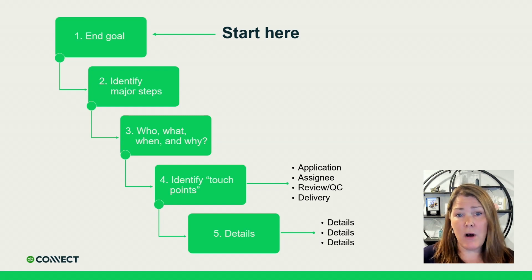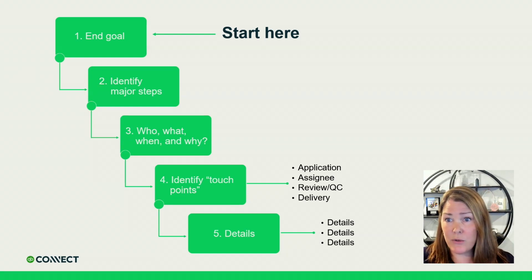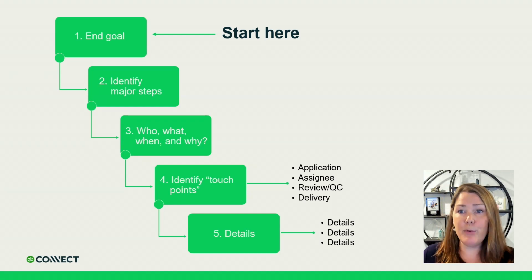Then we want to move on, and we want to identify touch points. So the touch points are things like applications. What software are we using? Are we using an AP software like Melio Payments or Bill.com? Are we using QuickBooks? Who is the assignee? Who's actually doing it? Who's the person that's approving the purchase? Who's the person that's entering the bill into the system? Who's the person that's approving the final payment or signing off on the check, right? These are the things that we want to look at.